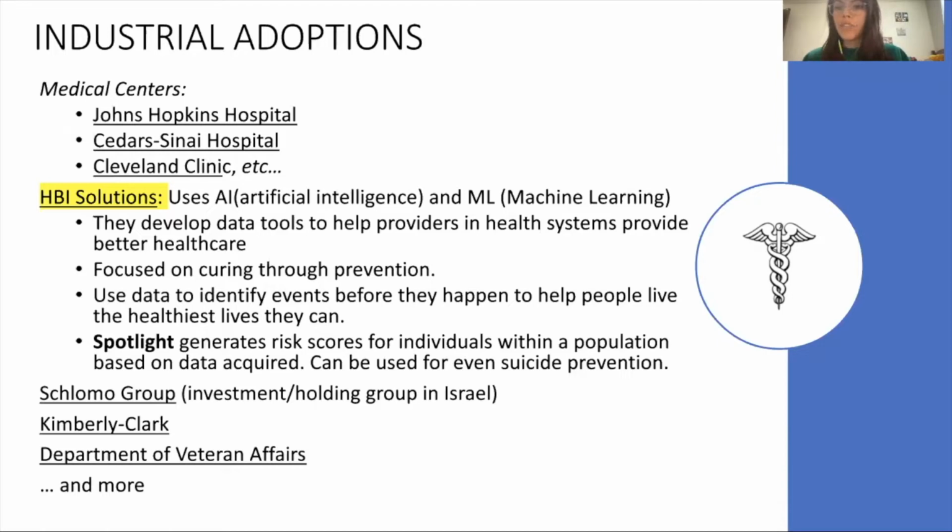An example talking about AI is HBI Solutions. They use artificial intelligence and machine learning, and they develop data tools that help providers in healthcare systems provide better healthcare. How? One of the things that they do is focused on curing through prevention. They can use this data to predict people at risk, maybe at risk of cancer, at risk of a terminal illness, at risk of diabetes, by mapping their bio data with certain predictor patterns. So if any of you guys are into data science, this is definitely something that will interest you as an application for NoSQL using this particular technology.